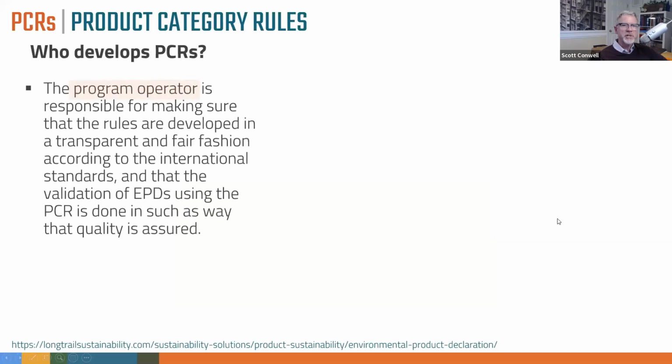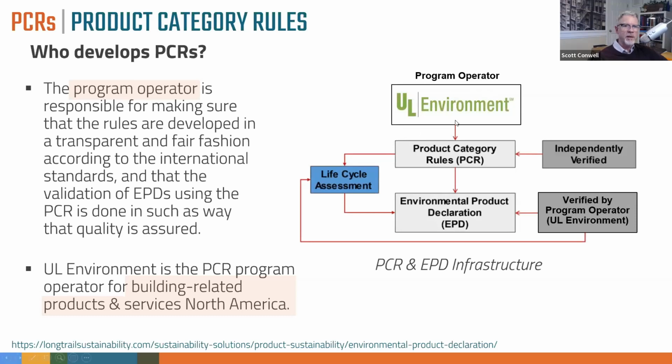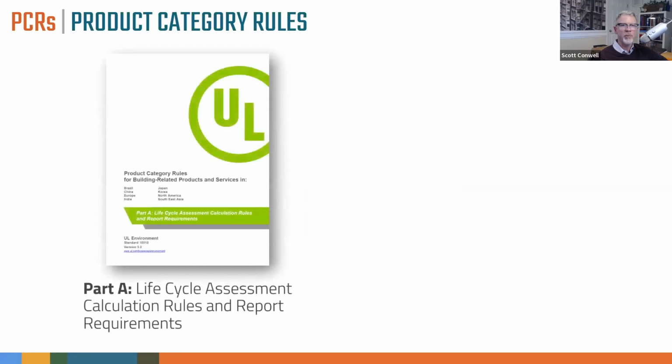So we have to understand a little bit about PCRs. How are they developed? They are developed by a program operator. In this case, it's UL Environment, the program operator for all building-related products and services in North America. So UL Environment runs the product category rules, and I'm going to show you a snapshot of those in a minute. And then they tell you which LCA you have to use, and there's a verification process, and this is the infrastructure on how the PCR dictates the EPD, factoring in the LCA. A lot of alphabet soup, I know, but it's important to understand because the standardization is what makes these programs valid.